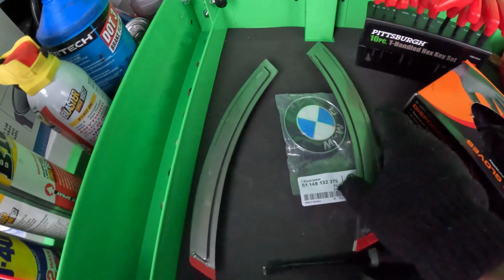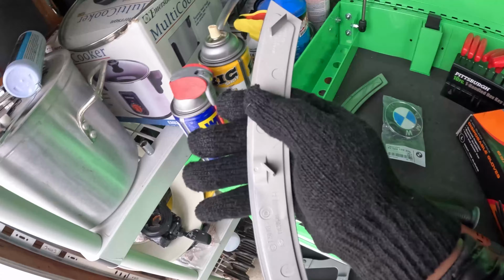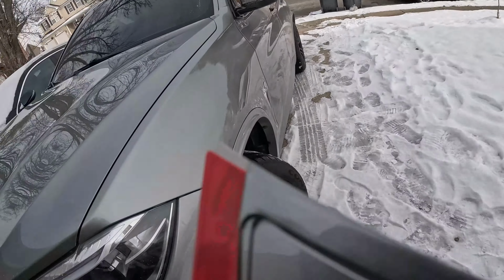So I'm gonna just tap in when we get right back over there. YouTube, we back at Motion Garage. These are the two side markers. What side is this? We're gonna do the left side first. So this is the left side right here.